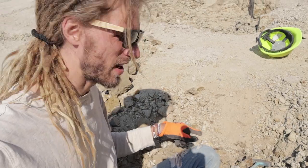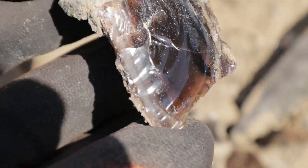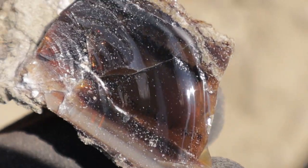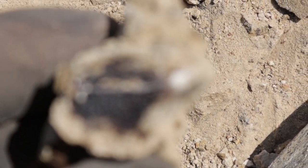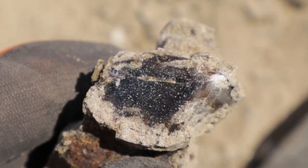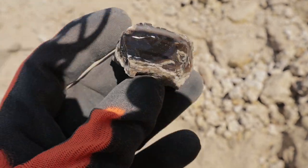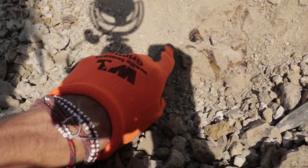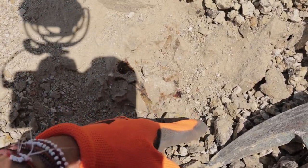I am digging into the bank right here and I just hit a beautiful gemmy piece. Check it out. Oh my gosh, this is definitely the best I have found yet. Look at that color in there. Beautiful nodule. Check that out. Nice thick piece, still from that same spot. Oh man, look at all that.